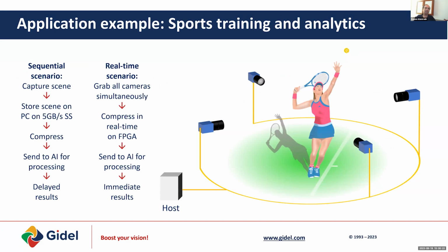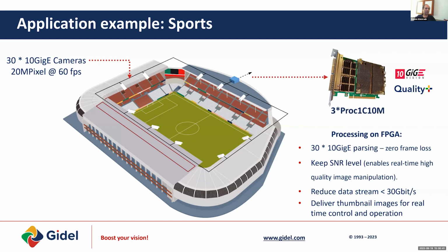Here's an example for sports, where you can have many cameras with FPGA, compress, send, and then the CPU would be free to start initial AI and real-time feedback to the coach and the training. Here's an example for a stadium where you have 30 cameras of 10G with 200 frames per second, 20 million pixels at 60 frames per second, and still you can grab all of them in 3 boards in a single server in the server room, and you reduce a lot of cooling issues, space, and other aspects that are lacking in the stadiums.